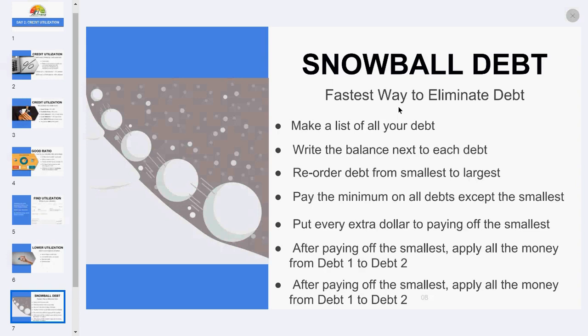Then as you're eliminating debt, you're going to go to the next debt. So now your snowball is getting bigger and bigger. Imagine that snowball being your money, your cash flow that you can put towards your debt. And by the time you make it to that big beast, that student loan or that mortgage, you have all of that additional cash flow that you were using to pay off your other debt. Okay, so I hope that made a lot of sense.